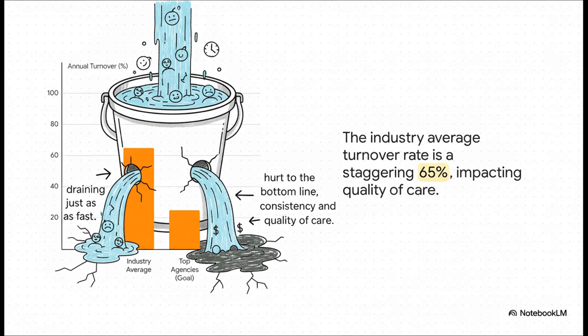And just look at the scale of this problem. The industry average for caregiver turnover is a staggering 65%. Think about that. It means most agencies are basically running like a leaky bucket. You keep pouring amazing new hires, resources, and time in the top, but they're draining out the bottom just as fast. This doesn't just hit your bottom line. It tanks morale, and most importantly, it messes with the quality of care your clients depend on.